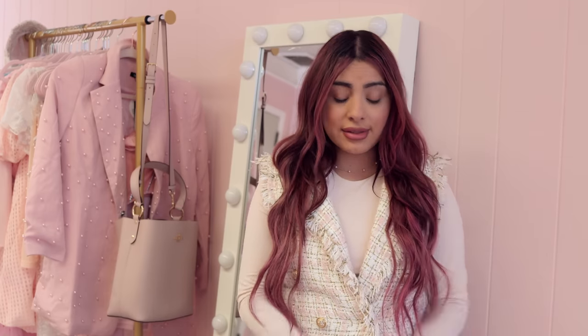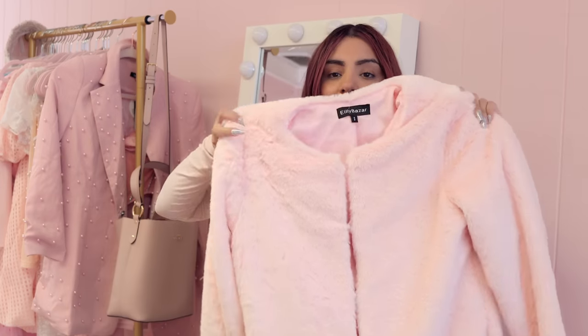There's always going to be something similar or something like it. Don't fret, don't stress, just wait it out. That's what I do. I mean, there's some things you just can't get your hands on, and it is what it is. But yeah, here is the coat.